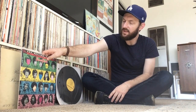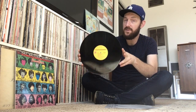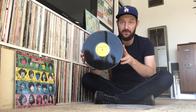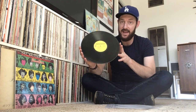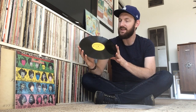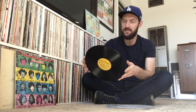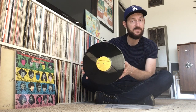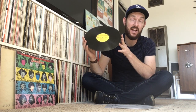But this record is a fantastic sounding record, and part of the reason is because this is a Sterling pressing of this Rolling Stones Some Girls album, and it sounds so good. This is the best copy of Some Girls you will ever hear. It's got just an electricity about it, and it really rocks. And I cannot emphasize enough how important it is when you are looking for pressings of records to look in the dead wax and see the information that's in there. Because I went through a bunch of copies of Some Girls, and for some reason, some of them don't have the Sterling stamp on there, and they just don't sound as good. This one has it, and it sounds so good.